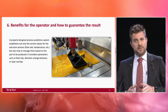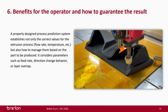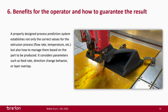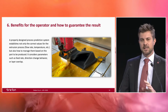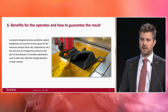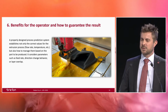So now the benefits for the operators when it comes to guaranteeing a good result is that it's a kind of difficulty to get, even when you set up the parameters the right way and you've got everything already defined, it is quite difficult to maintain them all along the process and to control those many aspects that come out during the process, because we are talking about flow rate, temperature, humidity, and many other aspects that are involved in the process.